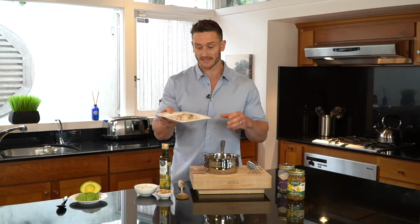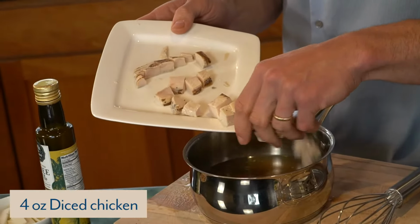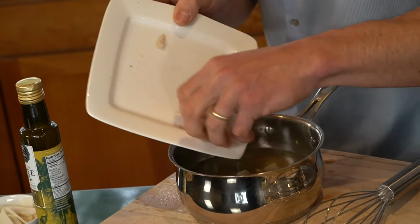So in this case, I have 4 ounces of diced chicken. Go ahead and add that in there. You want nice and lean chicken. Don't go for the fattier cuts in this case. Okay, we want nice, lean chicken breast.